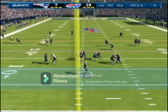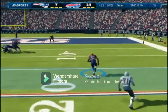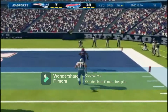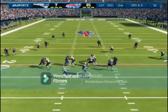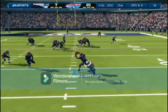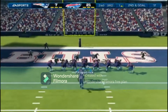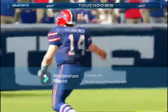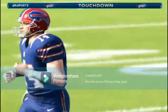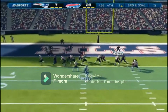Drop back, shotgun formation. Looking, that's an interception. He's in the clear. Touchdown, Buffalo. That's a pass all the way. Ball's picked off. Quarterback sneak. He's in the end zone. Touchdown. If the defense is not going to play for the quarterback sneak, then make them pay for it. Take advantage of it.